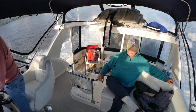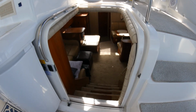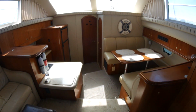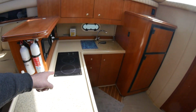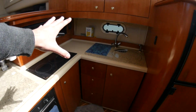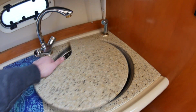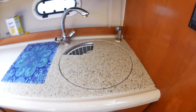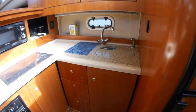Let's go down inside the main cabin and see what's up in there. And going below deck, there is this huge salon area completely sealed off from the outside. You have your galley over here. It's got a 2-burner stove, microwave, oven. All of it's just great. It's also got this sink with this unit that comes in and out to give you more space when you need it, but also a sink when you need it. It's little things like that that make boat galleys so unique.